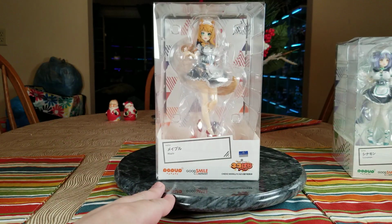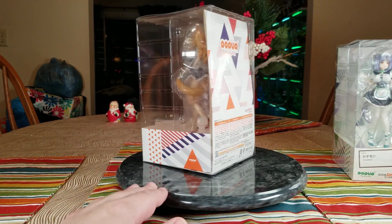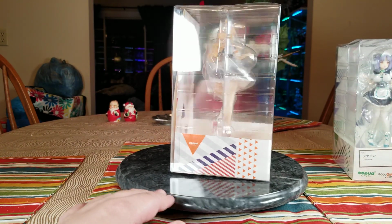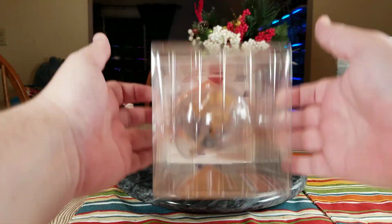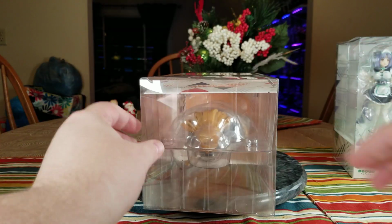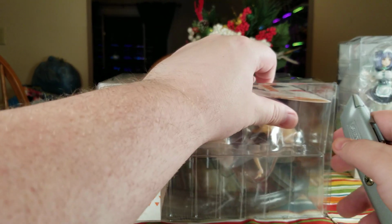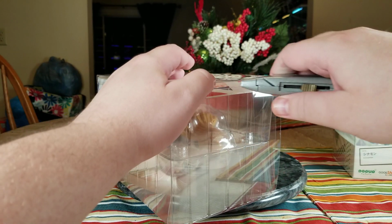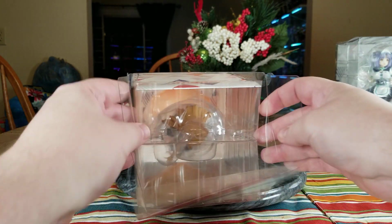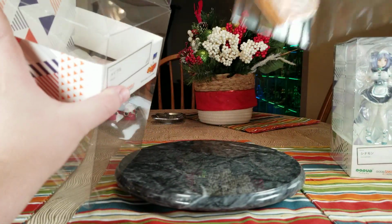So there is Maple in her package from the front and from the side, from the back, and other side, and then back to the front. She's got a top and plain boring bottom with some designs on it. So let's go ahead and get these open. We've got standard, looks like 3 seals on each side of the package. I like these clear boxes, but sometimes some people don't.